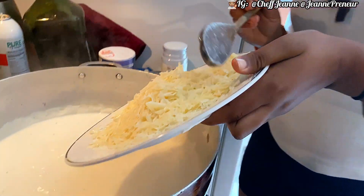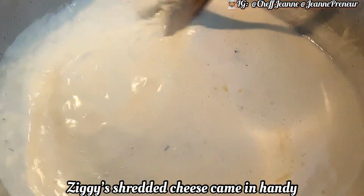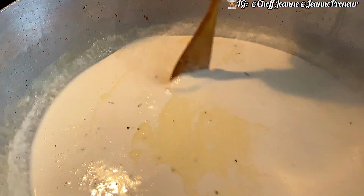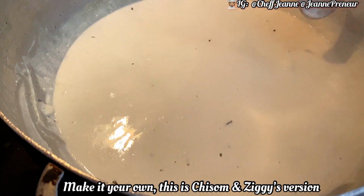The cheese. You guys, look. I'm just gonna spread that all over. Let's just mix that up. We're gonna go ahead and let the cheese melt, and then we're gonna go ahead and add in the pasta. So stay tuned for that. It's already getting thick.